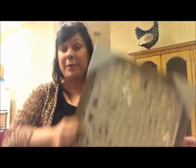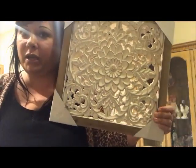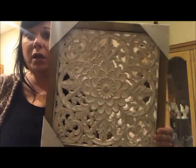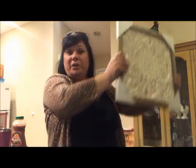They were $18 each, so we're not gonna tell Travis. But $18 for this, if you go to Pier 1 or something, or even Michael's, it's not $18 at Michael's. So, gorgeous, right? Wood frame. So I got two to put on each side.